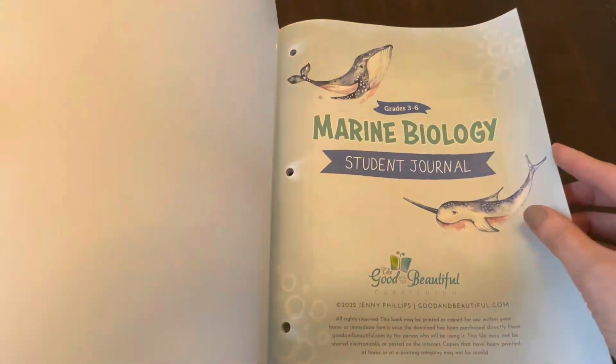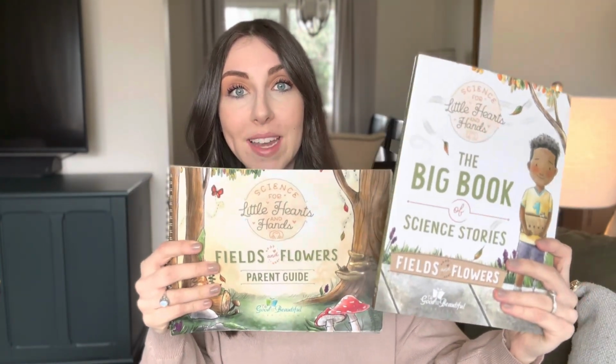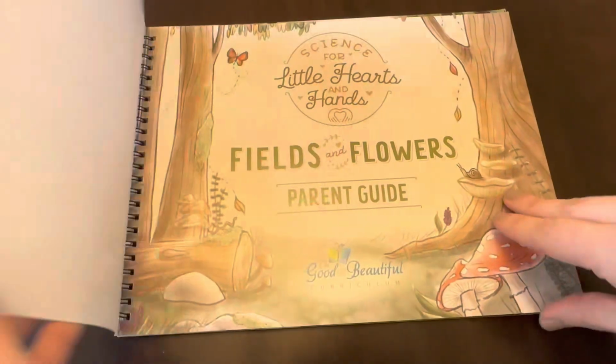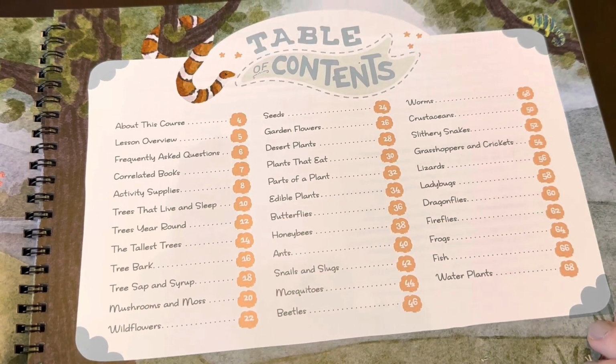Speaking of The Good and the Beautiful Science, that was my fifth grader. That's her favorite one. That made her top 3. Then Lola, she's my first grader. For her, we have been doing Little Fields and Flowers, which is also from The Good and the Beautiful. This is a K to second grade science. So it is very light, gentle. If you want just a quick, gentle introductory science, this is so cute, so adorable.